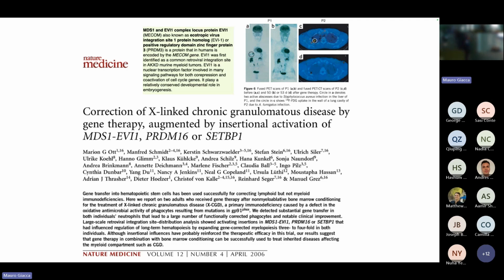This is a trial for another defect, this time of myeloid cells. So there is insertional activation of all these proto-oncogenes, and so the field was largely stuck because on the one hand, we had the therapy on hematopoietic cells that doesn't work because efficiency is too low, the one for adenosine deaminase. In another therapy, we have a therapy that works because the virus gets in the promoter of genes and activates their replication. So these cells grow up, but then eventually the children develop leukemia.